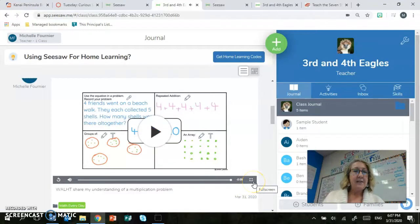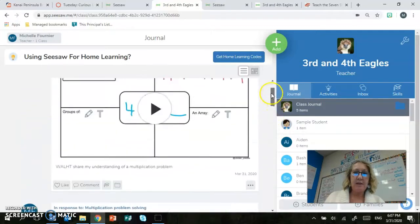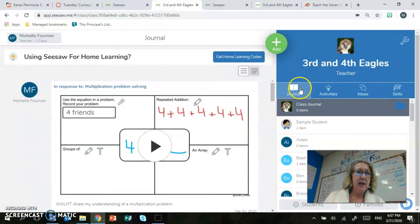Okay, and that's all you have to do. When you get this far and you've posted it up on this page, then you're all done. I will read it and comment on it, and I'll put it up here in our class journal. Okay, I hope you have fun with this. Enjoy playing with it. Don't worry about making a mistake. You can make a new sheet and get rid of that one.